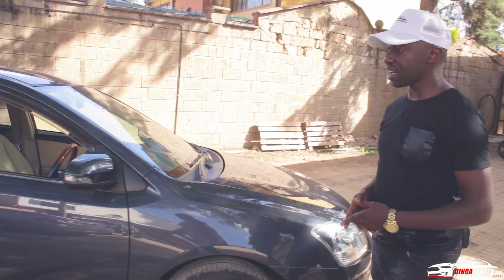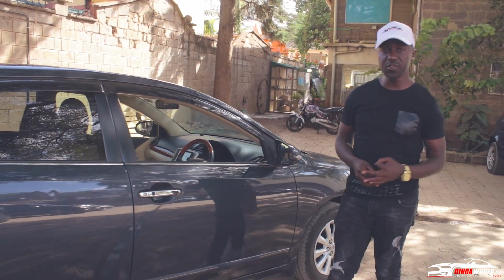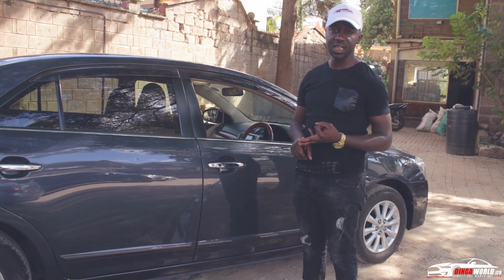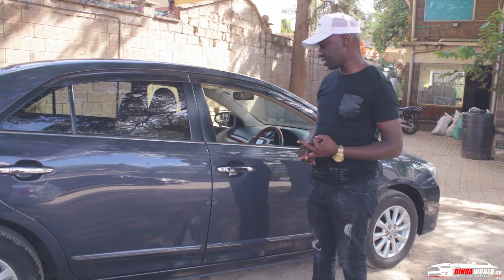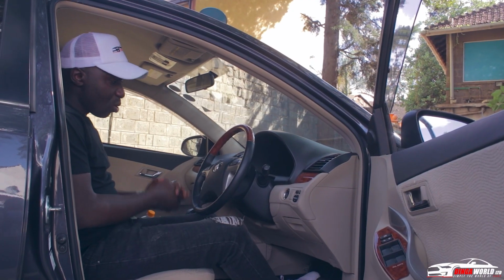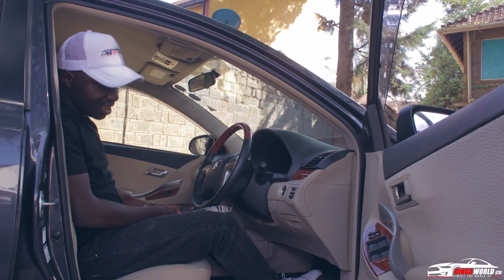This is an 1800cc, the X grade. Of course, they come in three different options. There is the X, there is the F, which is 1500, and there is also the G, which is 2 liter. So this is the X grade, which is 1800cc. So a lot of Premios azikuji na sunroof na azikuji na leather interior.